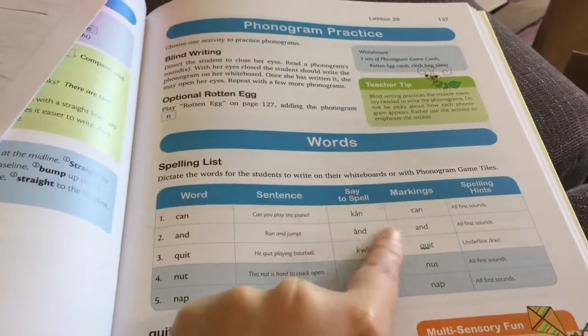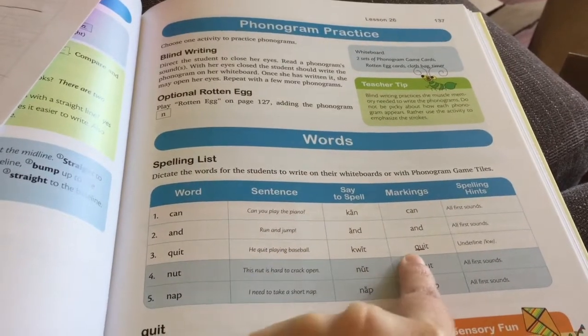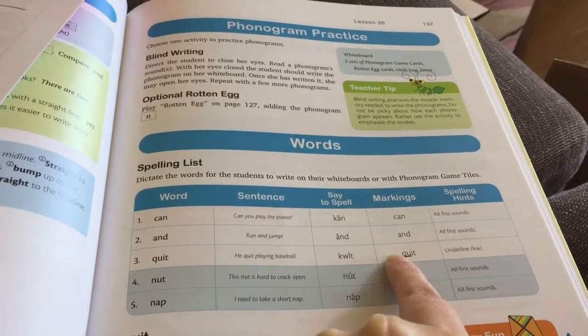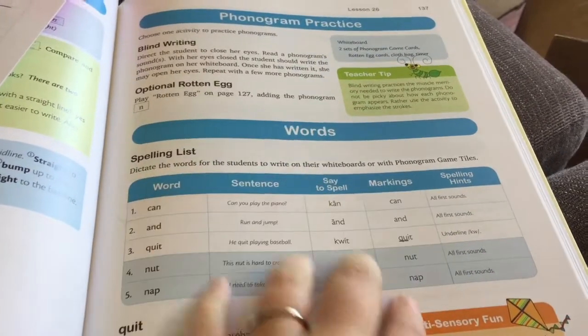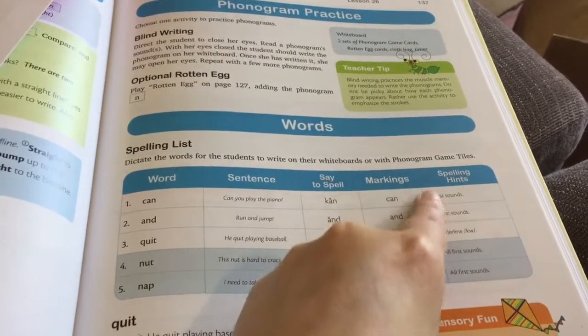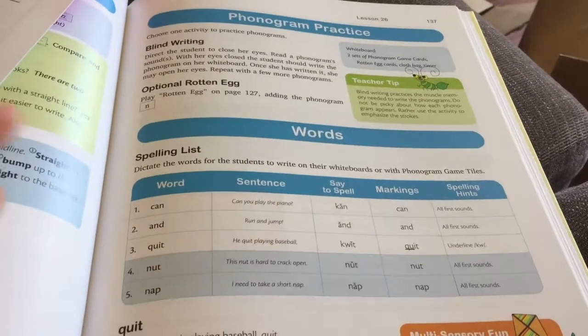They teach you how to say it, how to pronounce it, the markings. For example, with QU, you will always underline those because they always come together. And so it teaches you that, and then it gives you hints to give the child while they're trying to spell in a sentence that they can do.